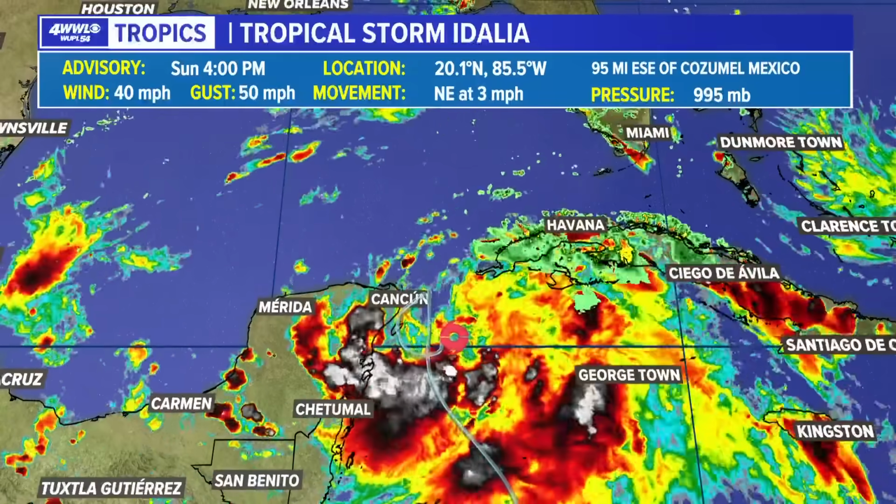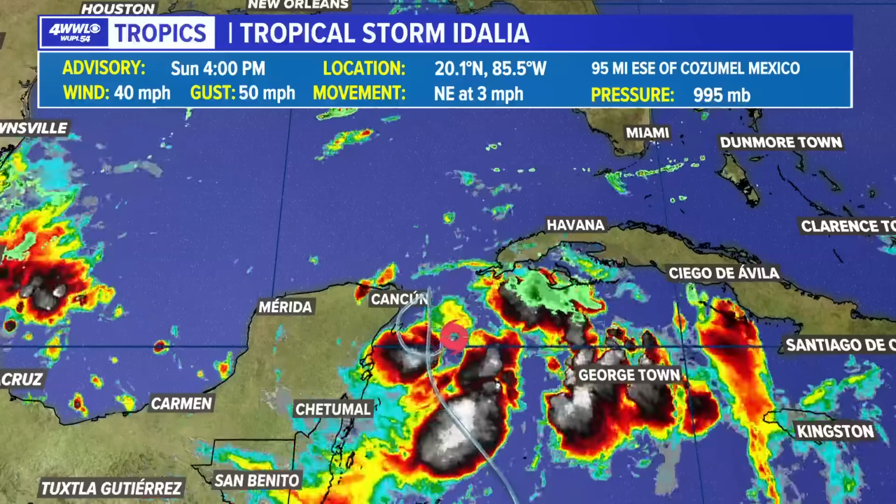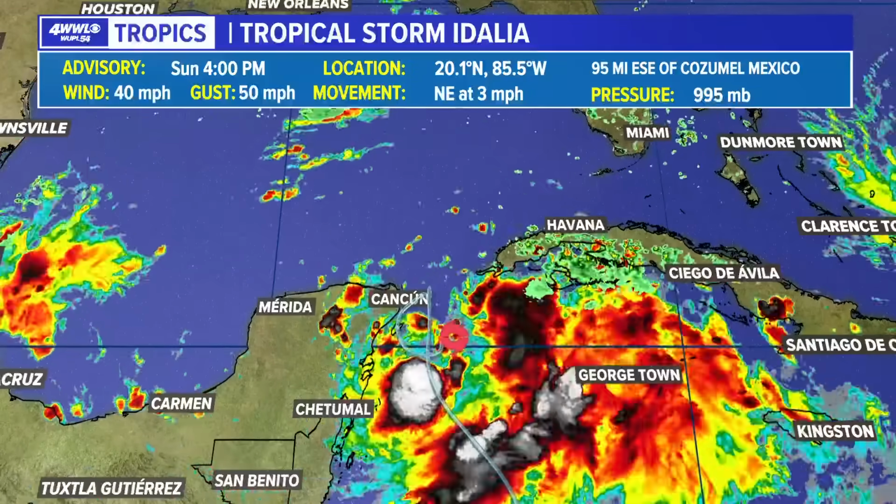And it is still a tropical storm, a low-end tropical storm, in fact, but we are expecting it to strengthen as it moves into the eastern Gulf of Mexico during the work week. So getting right to it, here is Tropical Storm Idalia, barely moving right now.